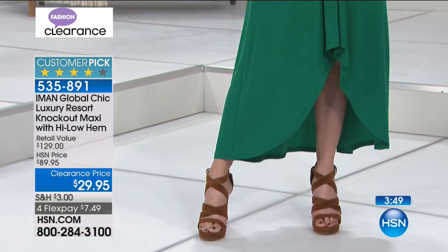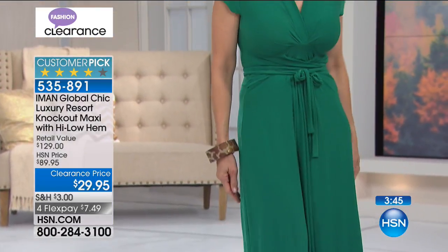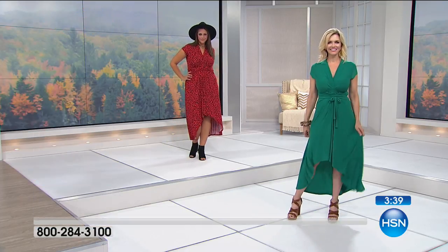So let's take a look at our gorgeous models, because this is a body-friendly dress. It comes to life once you put it on. That's what I was talking about, showing your shoes. And I've just been updated that these are very popular, I'm not surprised. And solid colors are your best option.